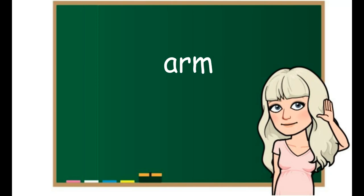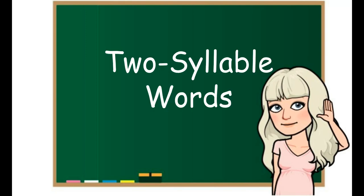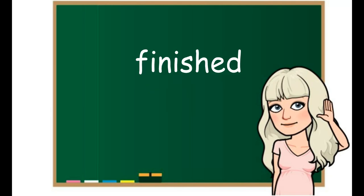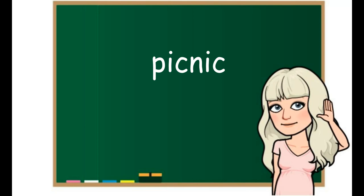Started. Arm. Barn. And last, we have our 2-syllable words. Expect. Finished. And picnic. Nice job. I heard a lot of people get that one right.